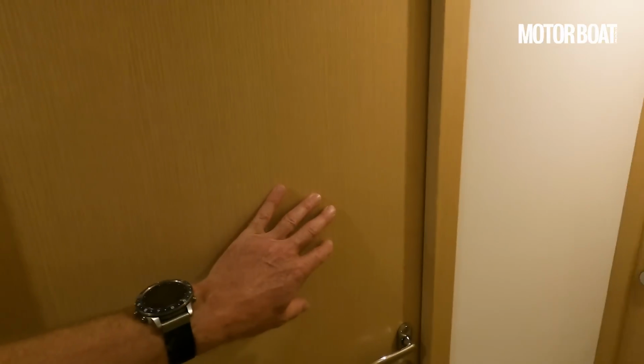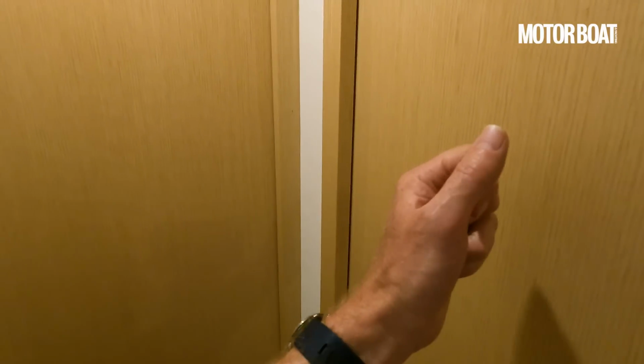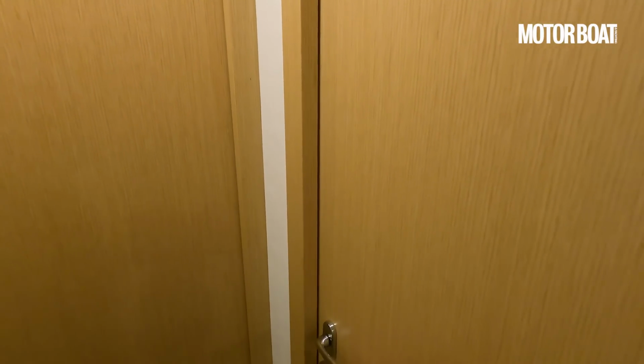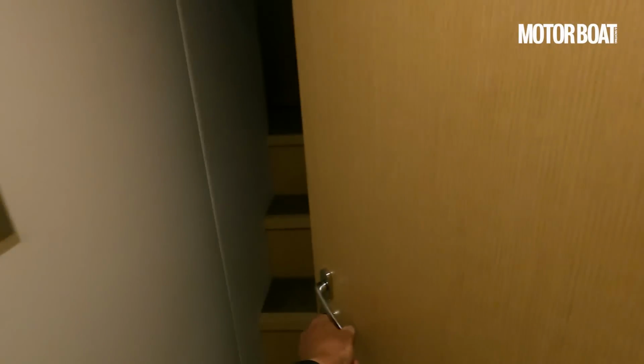I think there's a bathroom in there. I won't go in there. I think there's another twin cabin in there and another one in there. I might just knock, see if it's possible to have a quick peek. You can see, that is the chef's cabin, so there's a single cabin there. And I think there is another cabin in there. 2 further bunks in there.